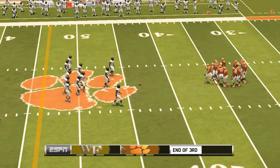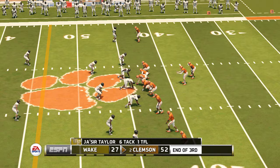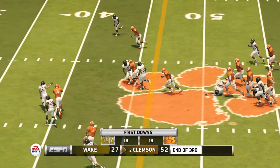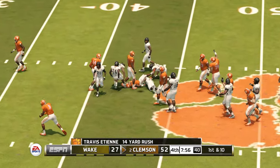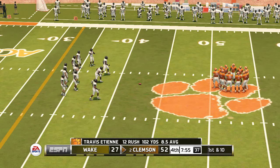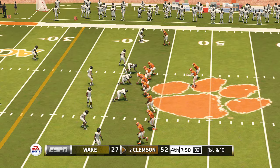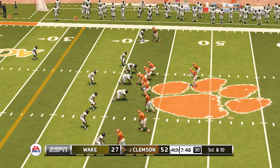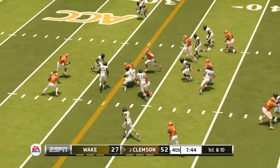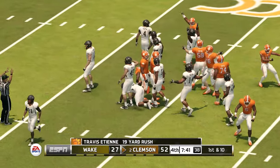Not sure there's any hope for a comeback here in the fourth quarter, but Kirk and I pray. There are five wide receivers split out. The quarterback in the gun. He makes his way to about the 42. First and 10. Ball on the 42. A great tackle at the 24.